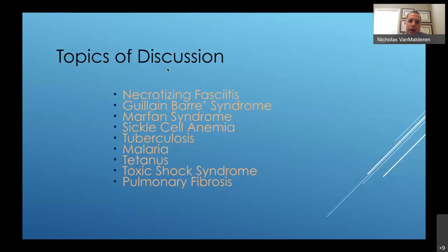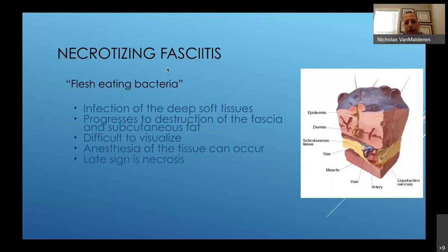Basically what I said. So the topics we're going to discuss: necrotizing fasciitis, Guillain-Barré syndrome, Marfan syndrome, sickle cell anemia, tuberculosis, malaria, tetanus, toxic shock syndrome, and pulmonary fibrosis. So necrotizing fasciitis, this is the flesh-eating bacteria that you always hear about on the news.